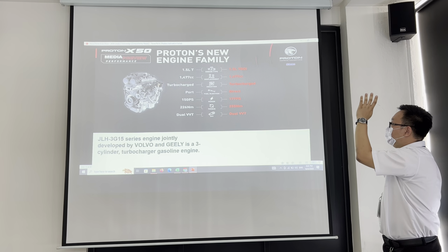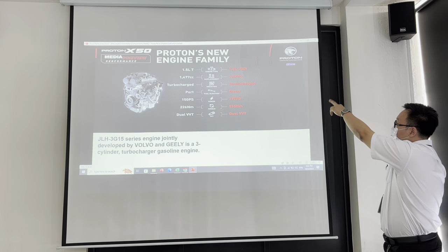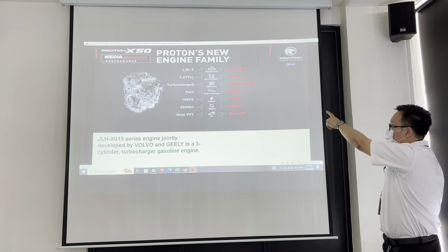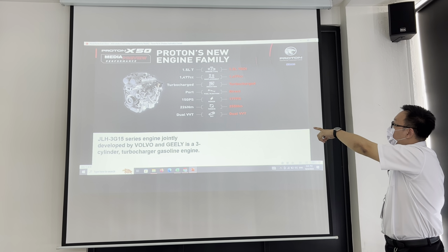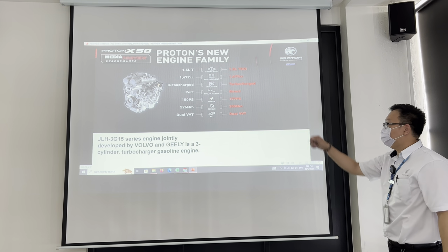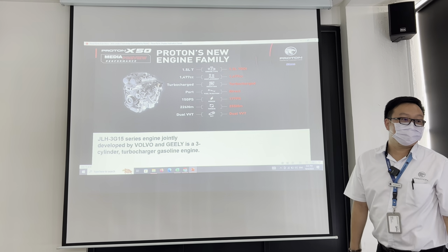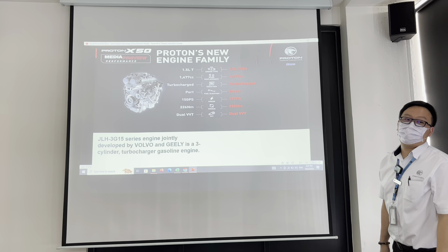One is the MPI, one is the direct injection. So the red color here is the turbo GDI, direct injection. So the horsepower and torque are always more than the normal MPI. Both CC is the same, both are also turbocharged, the only difference is the fuel injection. The one is multi-port injection. Port means the multi-port injection. Multi-port they also call port.